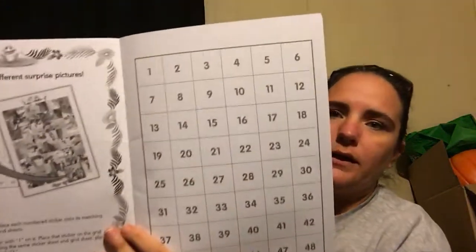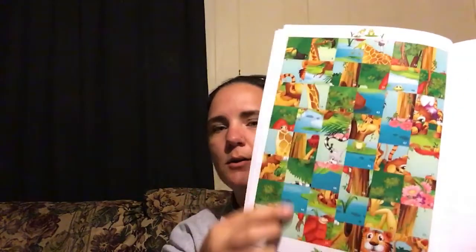And then I found this other sticker puzzle book. And you have 4 puzzles and it is Animal Safari. And it has a grid with numbers on one page. Well, on multiple pages. But then if you go to the back side of the book, you find the stickers. And each sticker has a number that correlates to the chart. And you just put it on and you build a scene. So I thought this was pretty cool. Pretty excited for that. See what kind of scenes there are.